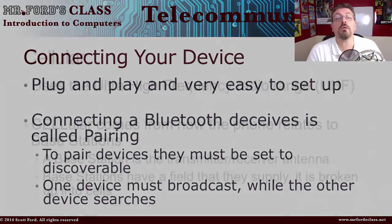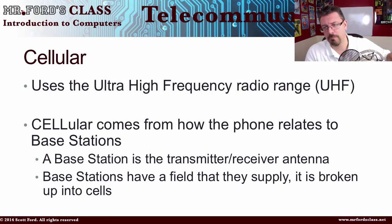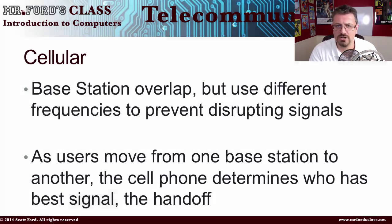Moving on to cellular, also busting out the phone again. We're looking at cellular connections. It uses an ultra high frequency radio range, UHF. Cellular comes from how the phone relates to the base station. They create cells of coverage. The base station is the transmitter and receiver antenna. This is what you're connecting to, both to send information as well as receive information. Base stations supply a field that's broken up into cells. The base stations overlap but use different frequencies to prevent disrupting signals.